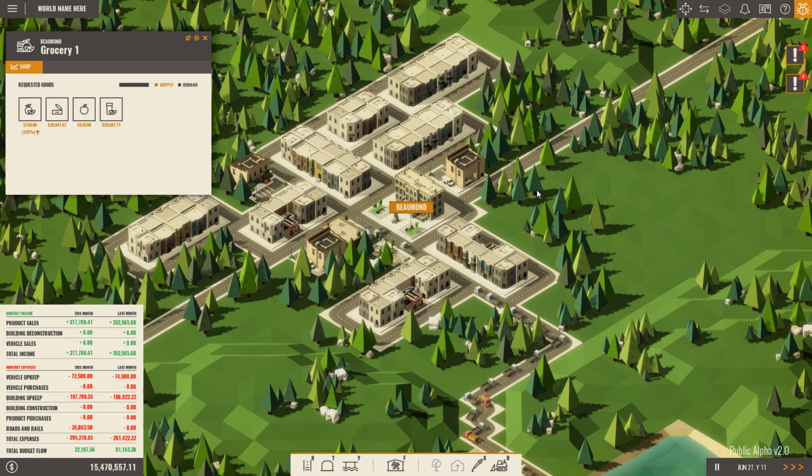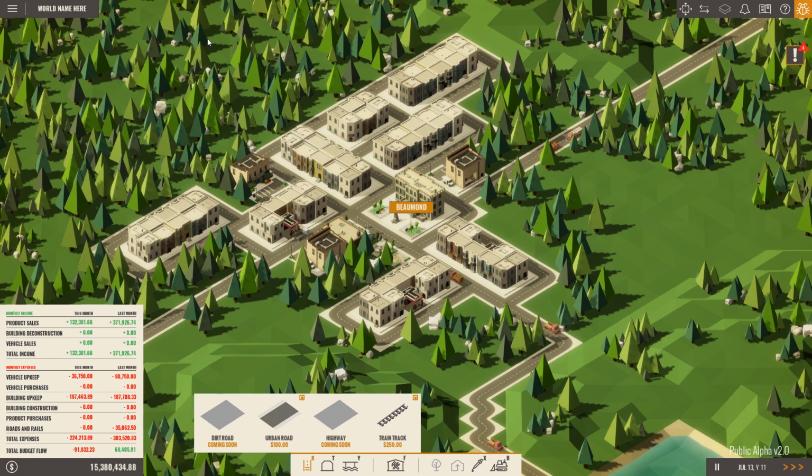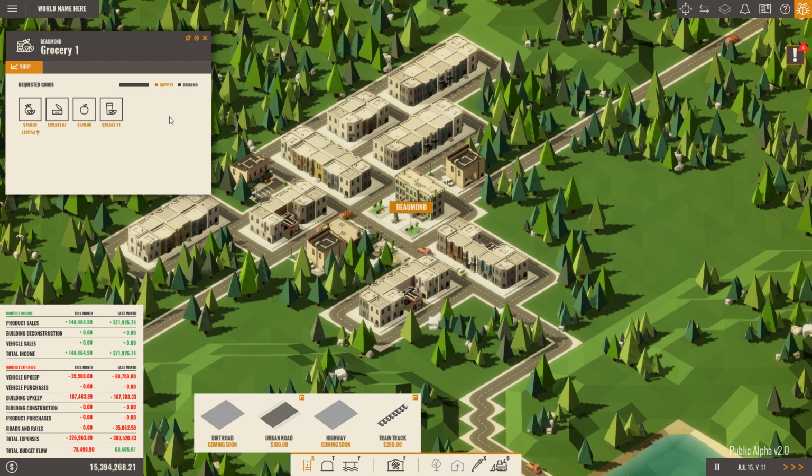And I kind of wish these roads, I mean, they seem pretty quick. But if you look over here in the road network, highway coming soon. So I'm thinking this highway over here is going to make the vehicles travel much faster, which is going to be excellent. It's going to help supply these places a little bit faster, which only means that we should be making even more money, right? Let's check out the grocery store. Yep, still a pretty high demand there. Still a high demand.